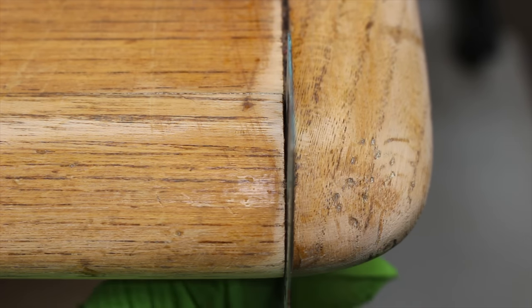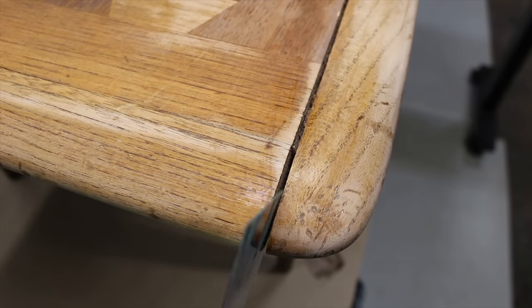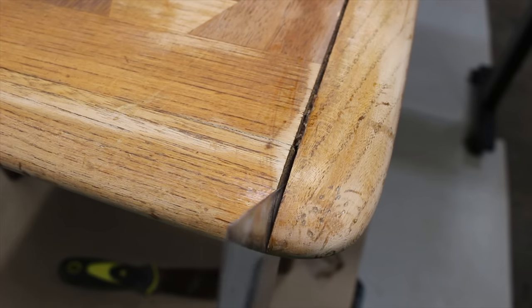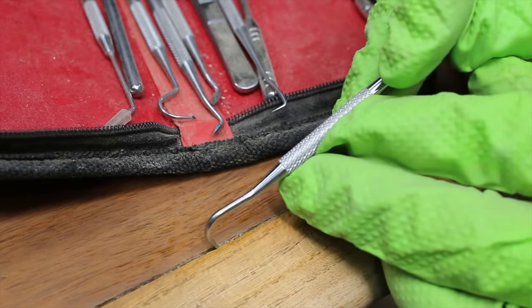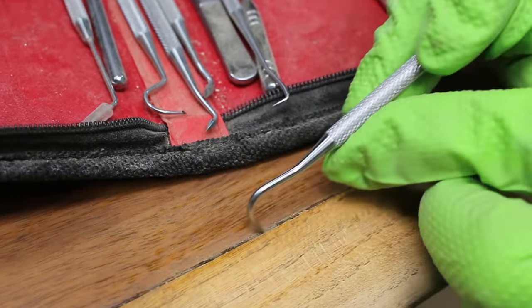for the final sanding. I've never had to disassemble a Lane Acclaim piece until now, and this piece couldn't simply be glued back together because the joint has been separated for so many years that there's so much dirt in there that needs to be removed. So I applied heat to remove any remaining glue, and then slowly began to pry the edge of this table off.